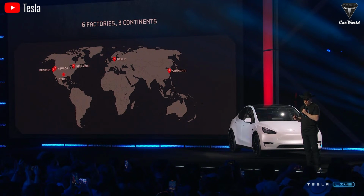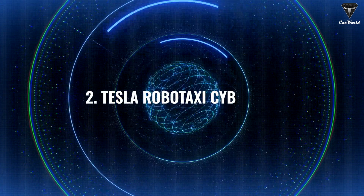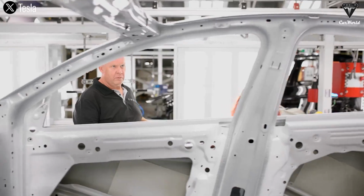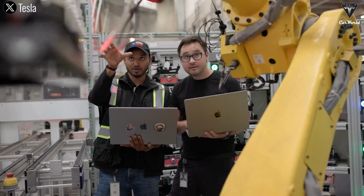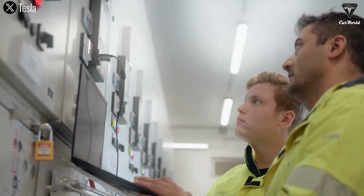All right. Let's move on now to the second vehicle that'll get made at the Mexico factory. Number 2: Tesla Robotaxi Cybercab. Elon announced that the Tesla Robotaxi, known as Cybercab, is set to launch this October after delays caused by his request for the engineering team to redesign the front of the vehicle. Robotaxi will be a crucial piece on the production line at Giga Mexico, right alongside Model 2.